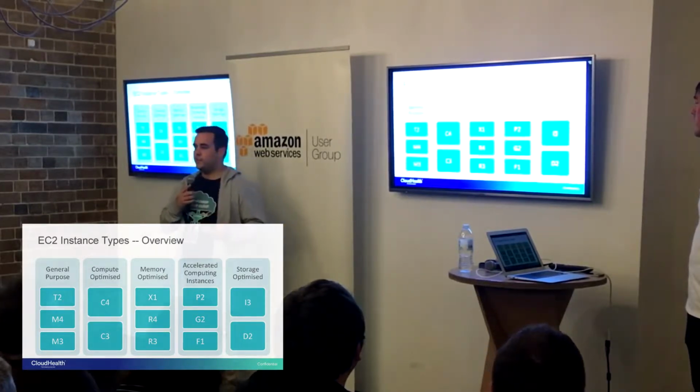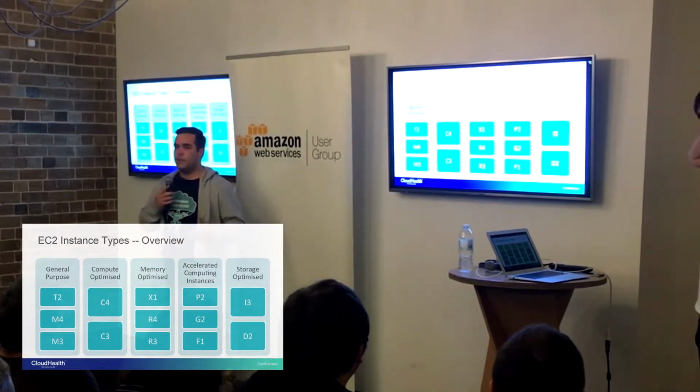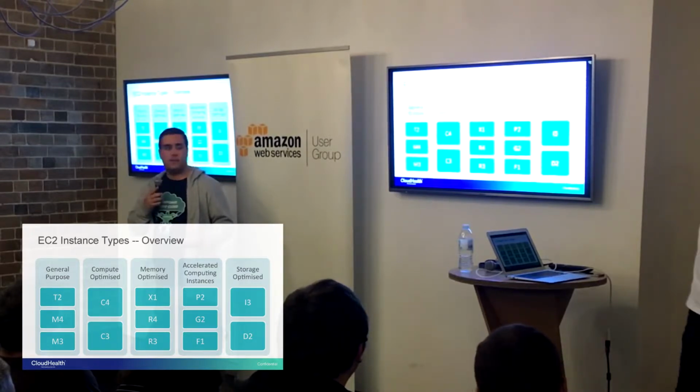Now, one of the newer instance types that Amazon offers for cutting-edge CPU, like extremely CPU-intensive workloads, like your 3D gaming or streaming or genome sequencing, those are your accelerated compute instances. That's your P, your G, and your F families.